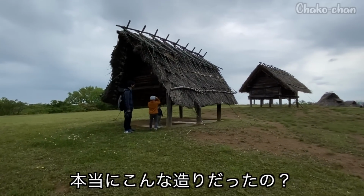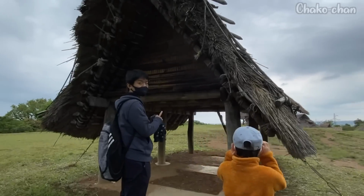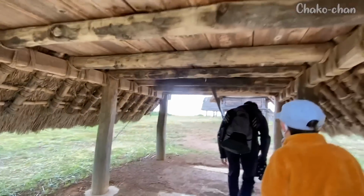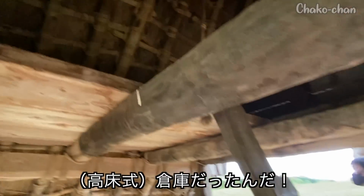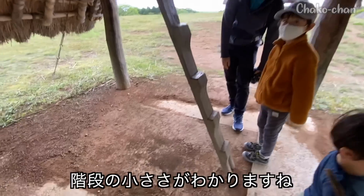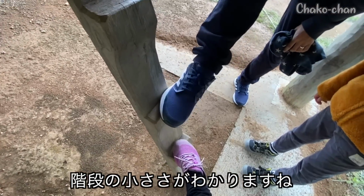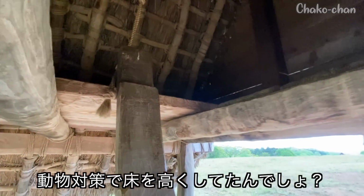Ooh, is this really how it was? Oh, so they climbed up into there. Oh, I didn't know that. Well, I don't think you can live there. It's like a meeting place or a workplace or something. Oh, like a storage shed. Ooh. So they would store. Oh wow, so they would climb this little, look, this is my foot. It's only like 1 foot big. I guess they would probably have it up high to keep animals out, right?